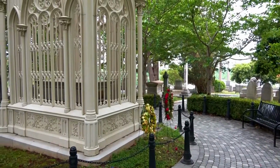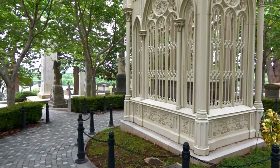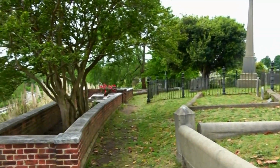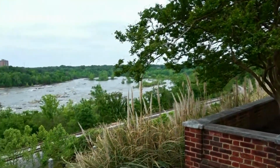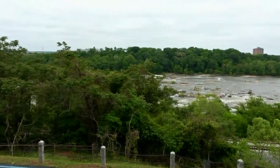Hollywood Cemetery, on the outskirts of town, was founded in 1847 and is the burial place for several famous people, including former President James Monroe. Hollywood Cemetery is a picturesque area, offering stunning views of the James River and the Richmond skyline from afar.